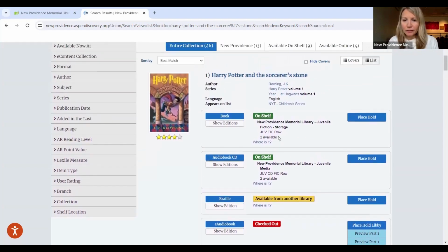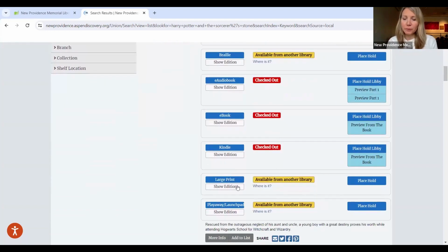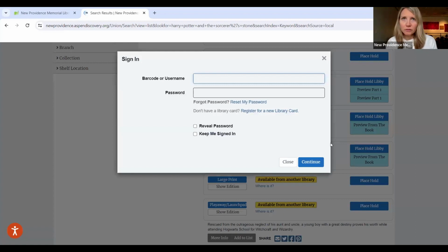If you do want that book that's available from another library, for example, Harry Potter in large print, or even if it's owned by New Providence, but it's checked out right now and you want to get on the wait list, you're going to click on this blue place hold button. So to request a book, we call that placing a hold on it. Whether that's being delivered or just getting on the wait list, it's called placing a hold.